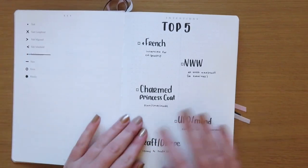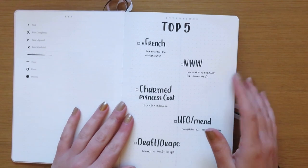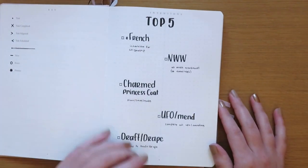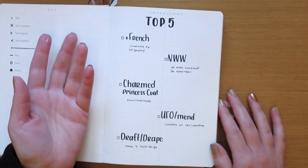I did go ahead and completely fill out the top five overview page just because this was easy enough to do. Now, as you can see, I completely eyeballed it, so these three are more squished than these two are. Do we care? No, not in the slightest.